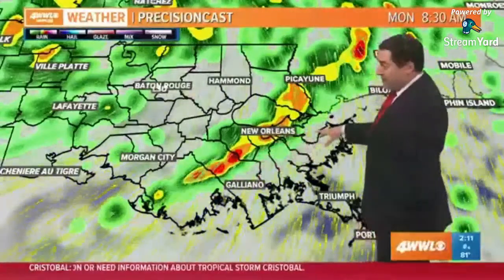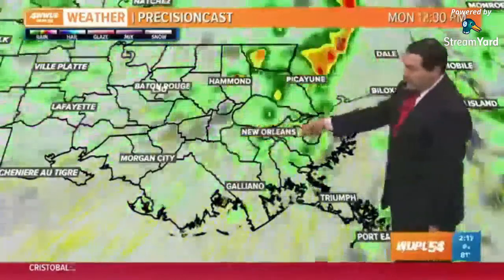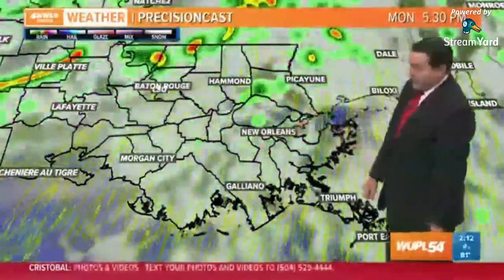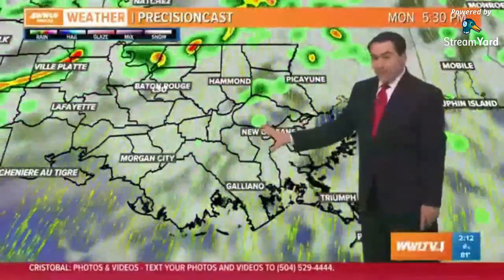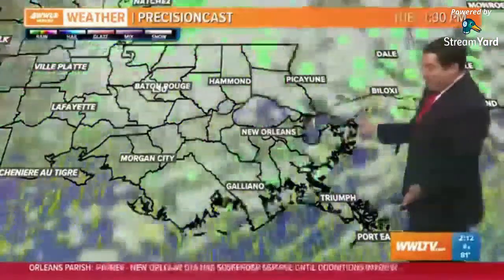This is the third model run that we've seen where it's continuing to show that opportunity for this to happen. And this is from roughly 6 o'clock in the morning to 8:30 in the morning, right over top of the city. Look at that. It continues all the way till about the early part of the afternoon, finally tapering off as we head into the 5:30 in the afternoon hours here, and things start to improve as we head into Tuesday.